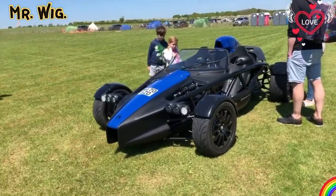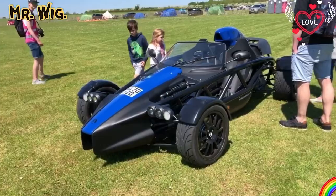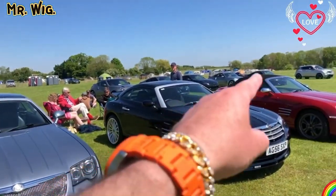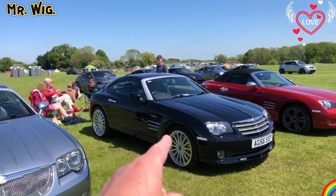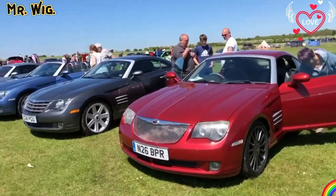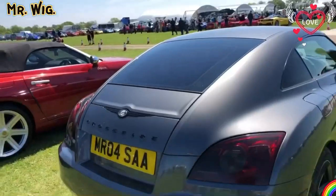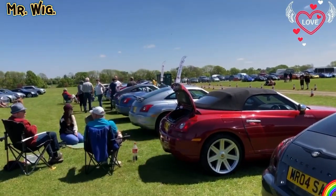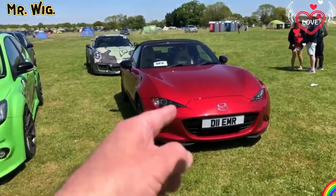It's called the Atom Aerial, and this is made in a company in Somerset. You can buy the convertible or the coupe, so side by side. I would prefer the coupe. They come with a Mercedes engine. They don't make these cars anymore. What I think is really sad. Plenty of crossfires there. With all of them, they got Mercedes engine. Obvious, there was plenty of the car park, but there you go.